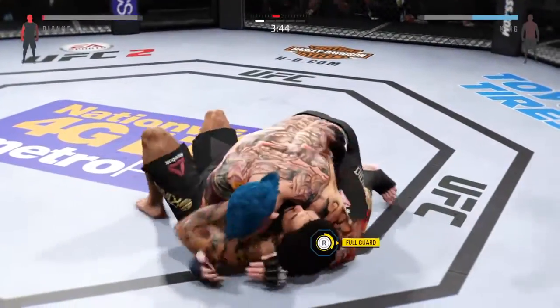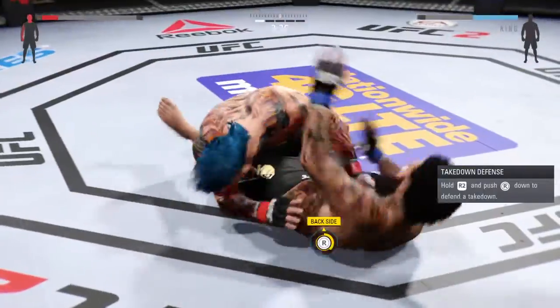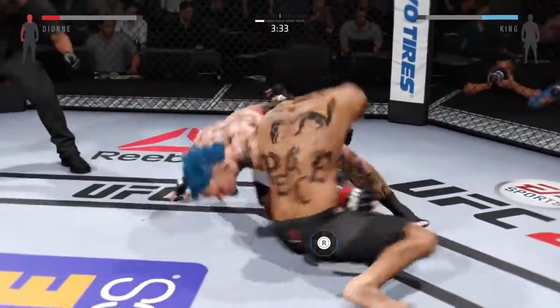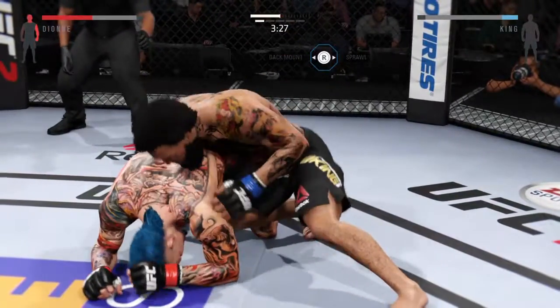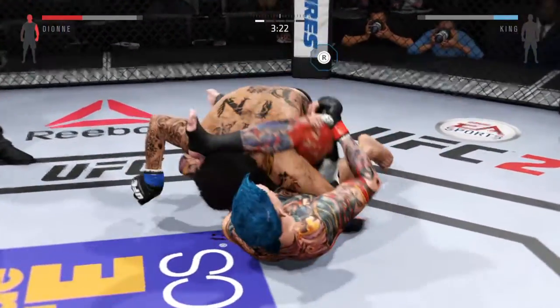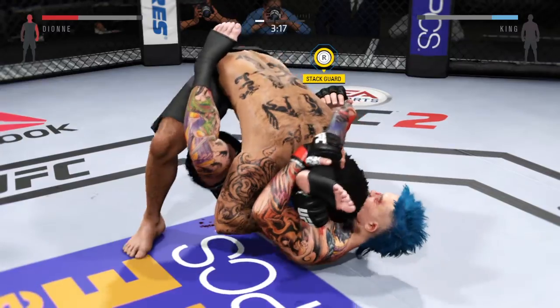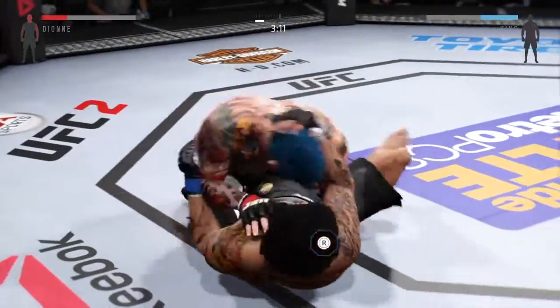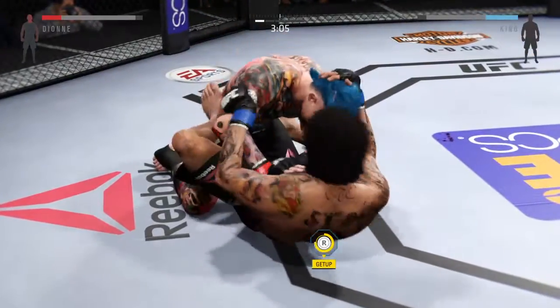Huge slam! Nice takedown. Moves to half guard. Back to full guard. Very nice. Really good movement on the ground. He's got full guard here. He's stacking them. Very nice sweep, winds up at his opponent's guard. Excellent movement here on the ground. Now he's moved back into full guard.